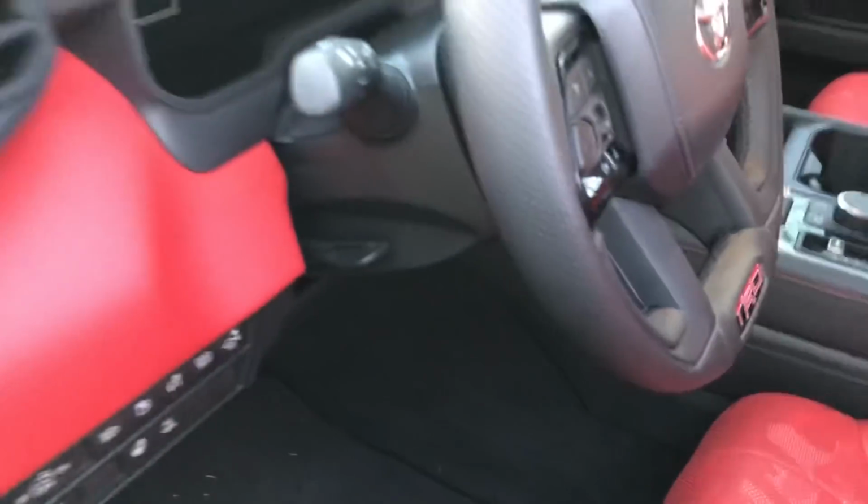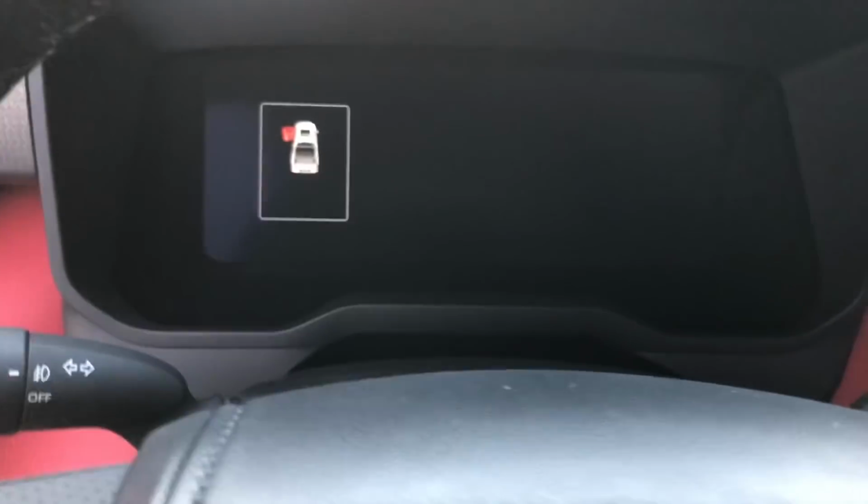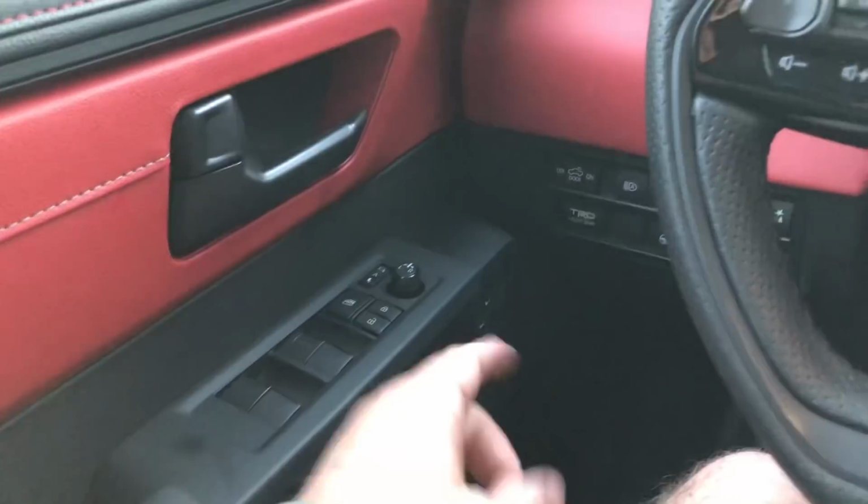Let's hop in just for a minute, show you what it looks like when we're in here. We're gonna turn this thing on, and I'm gonna show you this gauge cluster. Let me shut the door. This also has memory seats. Please keep that in mind. They're right there. Are you ready to see this gauge cluster? The sun's coming up. I don't want glare, so.